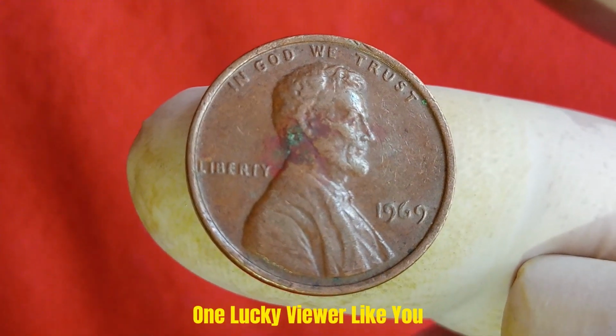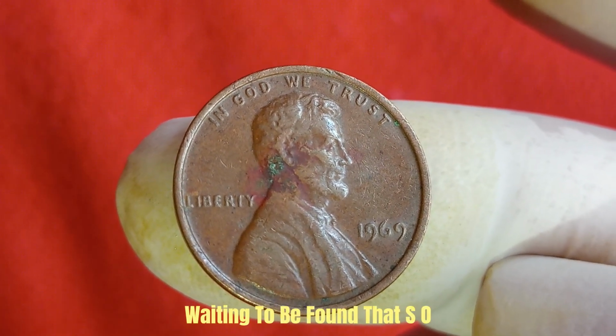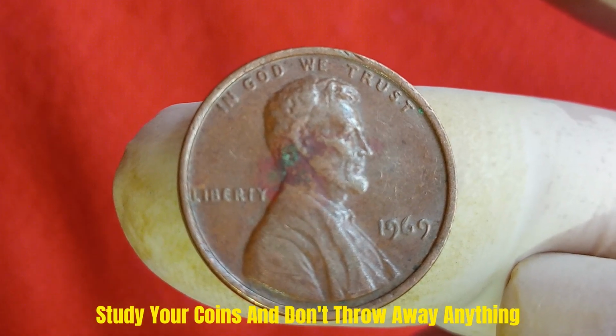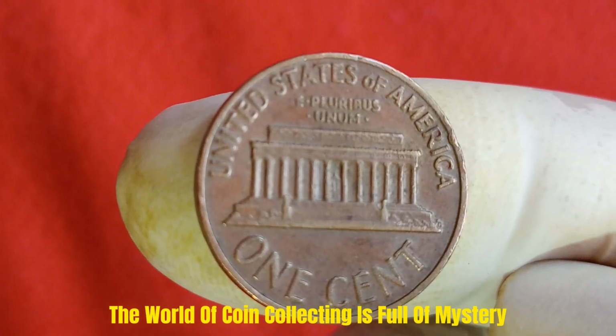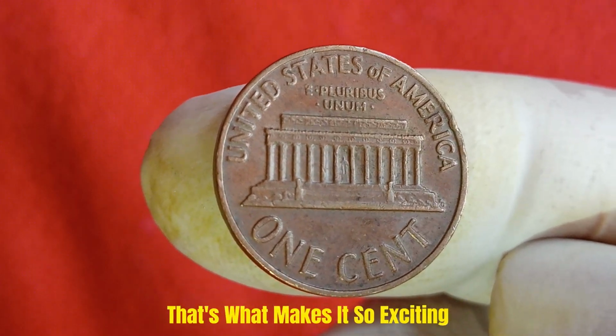One lucky viewer like you could discover a six-figure treasure just sitting in a coin jar, waiting to be found. So grab your magnifying glass, study your coins, and don't throw away anything until you're absolutely sure. And remember, the world of coin collecting is full of mystery, history, and the thrill of the hunt. That's what makes it so exciting.